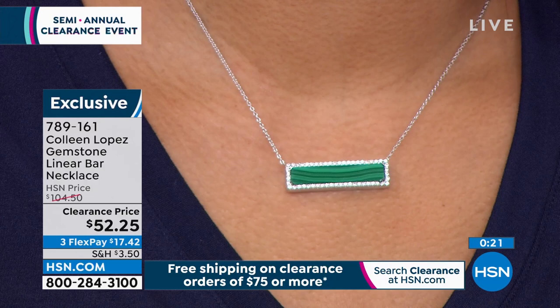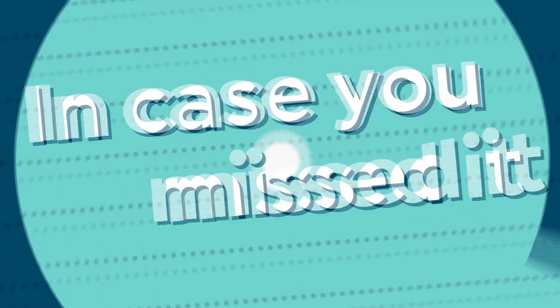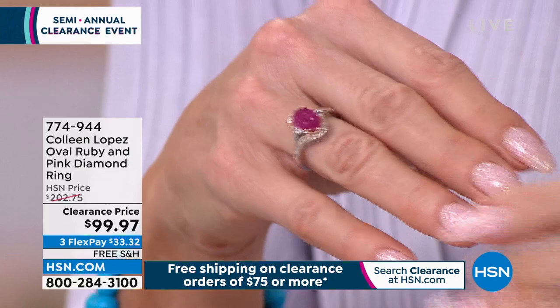Want to mention, if you missed out, because boy, has this been popular, this is our ruby and pink diamond ring from earlier. I know we sold out a few sizes. I want to say we still have size 6, size 7, 8, 9, and 10. Well, that's good. We still have quite a decent range of sizes here.